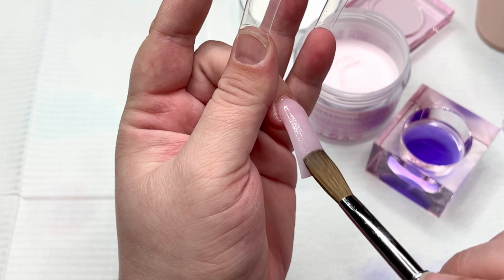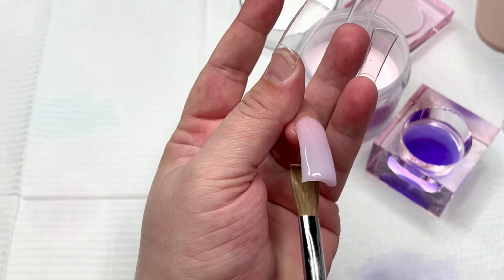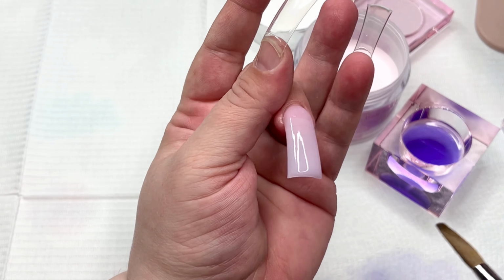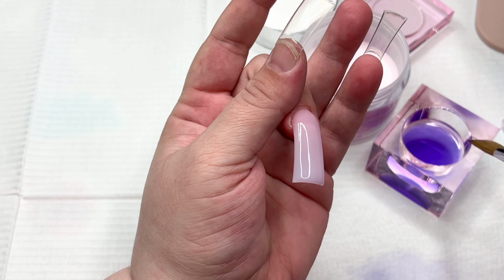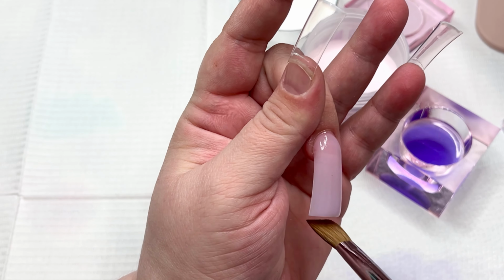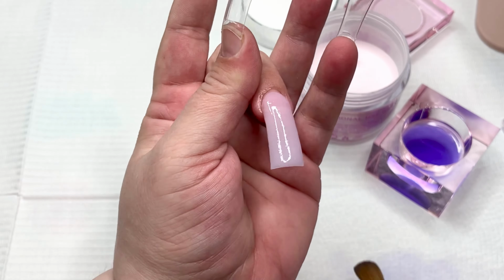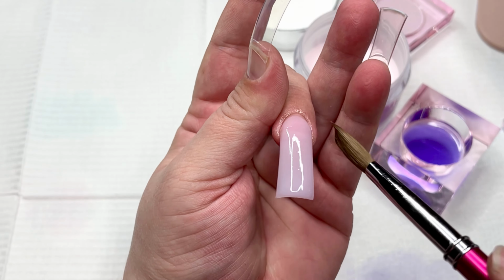I love this. It's just the perfect, I don't know, man. I just love nudes like that. Like I told y'all, this is like the translucent-y Birthday Suit. It's a different consistency, because they're a different formula. The Birthday Suit's from the old vendor. This is from the new vendor.